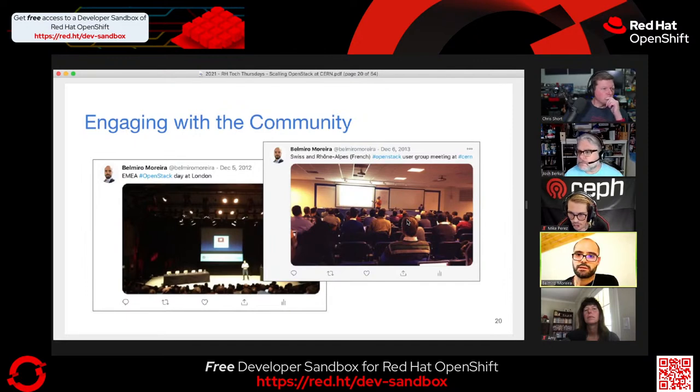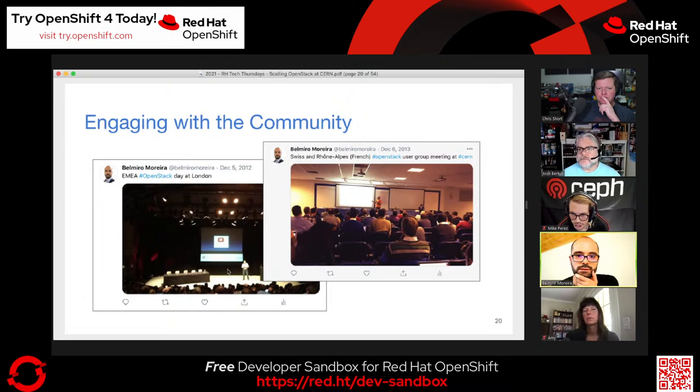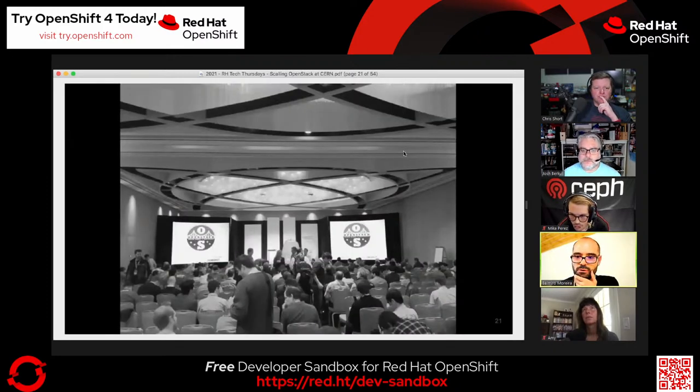From the beginning, it was clear that if we get serious with this, we need to engage with the OpenStack community, because there is no way that we alone will be able to solve all the issues. We'll need the help of the community. So you see that from early on, we started attending meetups, also helping the community and organizing meetups. This one was at CERN at the end of 2013. And this was my first OpenStack summit. This was 2012, I think, in San Francisco. So long, long time ago. And this was the keynote room. You see how small it was at that time.